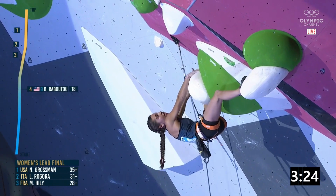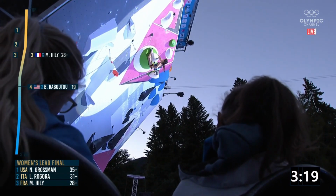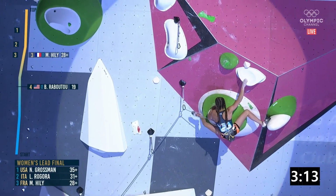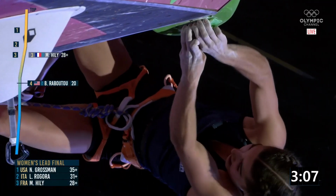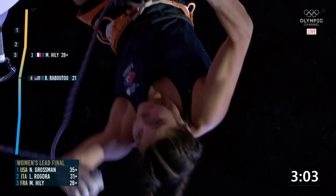Wild swing. It went with the swing as well. She wasn't trying to fight it necessarily. Yeah, that's what it looks like. Everybody who's stuck that move has really let their legs kind of go wild, and I think it lets you break up that momentum from that move. So Brooke is looking good here in Villars. Although that shows you how horrible the hold is.